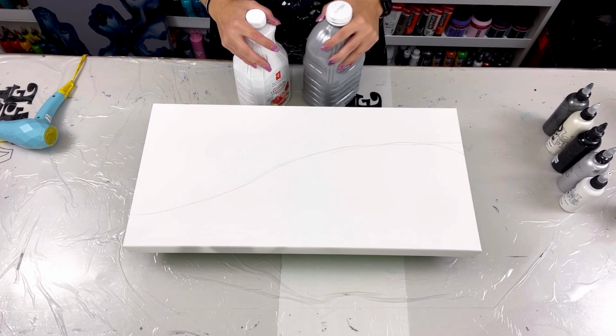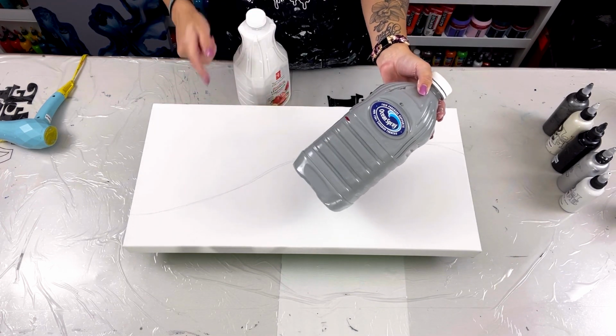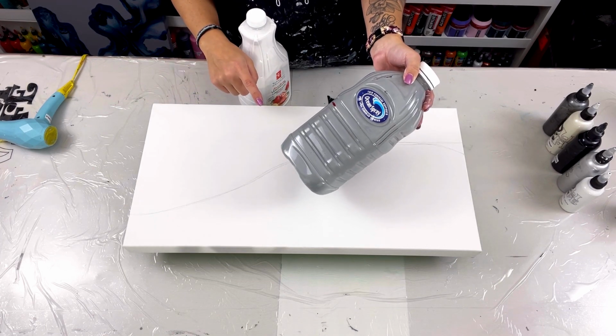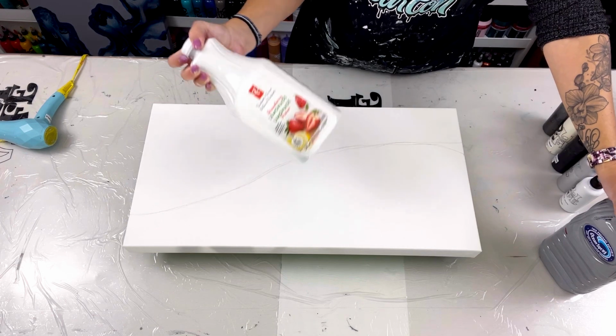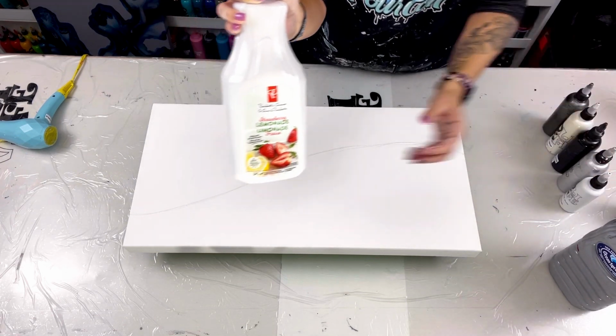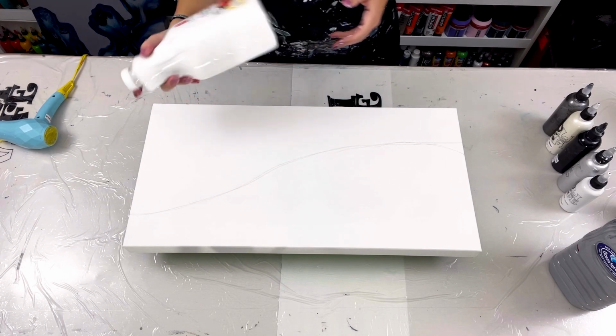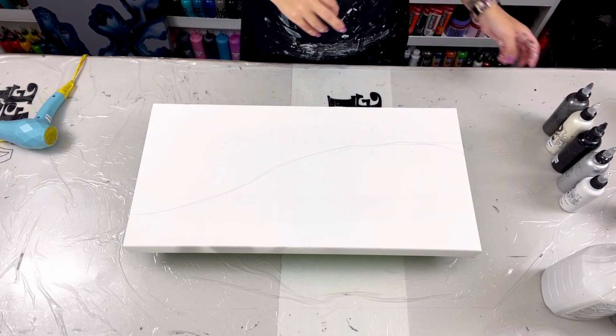So that being said, I'm using gray, which is made up with Titanium White and Oxide Black by Amsterdam, and then Titanium White by Amsterdam in my strawberry lemonade President's Choice Canadian company bottle. So those are my base colors. And then the colors I'm going to use.